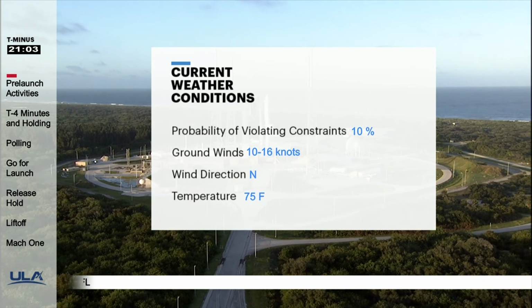Jessica Williams, the 45th Space Wing's Launch Weather Officer, recently briefed the team on current conditions here at Cape Canaveral. The probability of violating launch constraints is less than 10%. The ground winds are 10 to 16 knots out of the north, and the temperature is 75 degrees Fahrenheit. With that forecast, the weather is within launch commit criteria and looks favorable for our planned T0 of 5:24 p.m. Eastern Time.